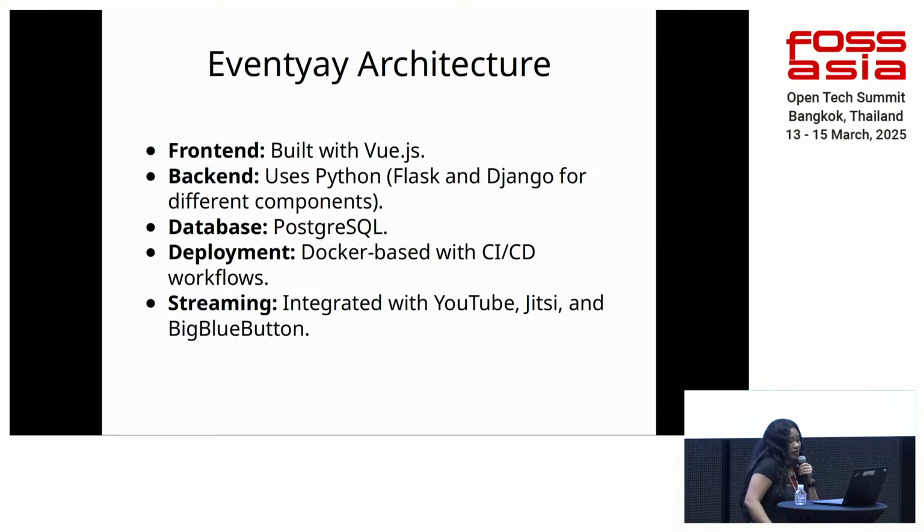So this is the simple way to put the architecture of EventYay. The front end is built in Vue.js. The back end is using Django. And for the database, we're using PostgreSQL. And the deployment is Docker-based with a CI/CD workflow. And it's also integrated with YouTube, Jitsi, and BigBlueButton.